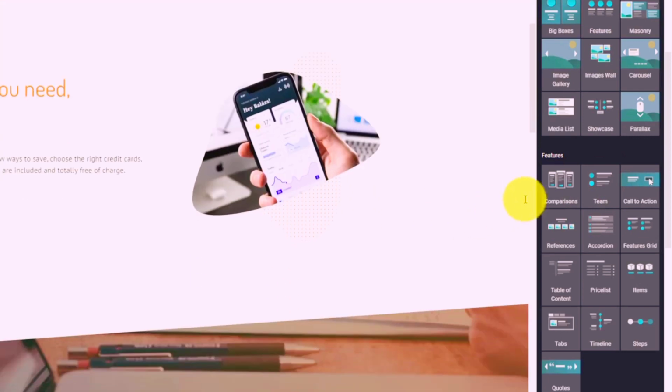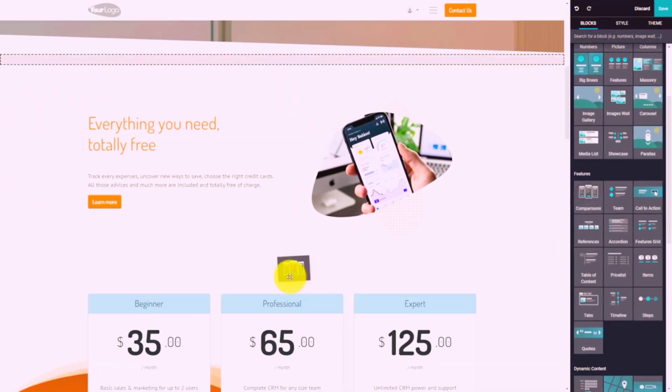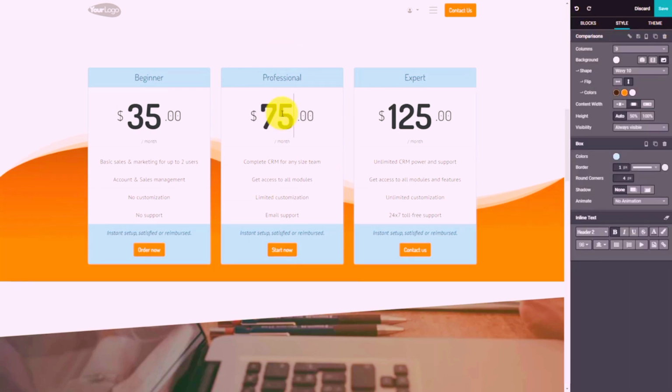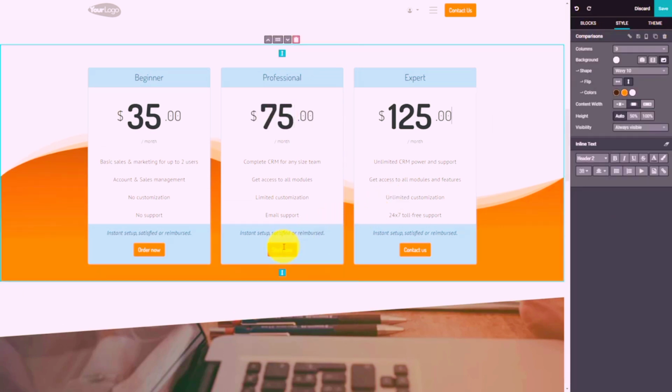What if I want something that has something like maybe a comparison? All I need to do is drag that onto the left-hand side of the screen and look at this great pricing model that is just ready for me to start changing the titles. No, it's not $65. I increased that to $75. And I can start adding and editing those details right here.